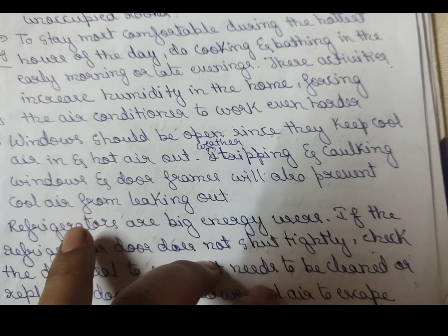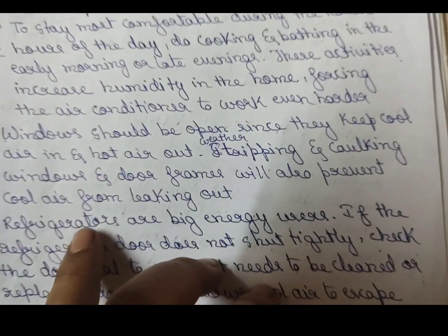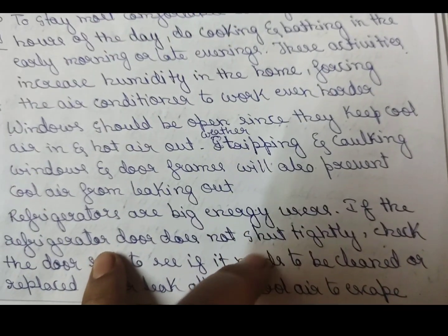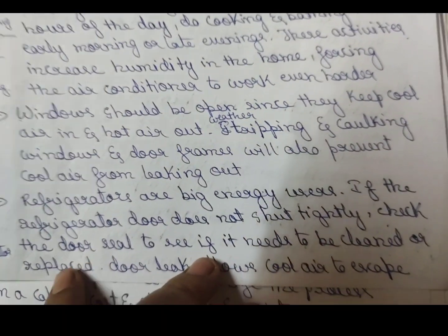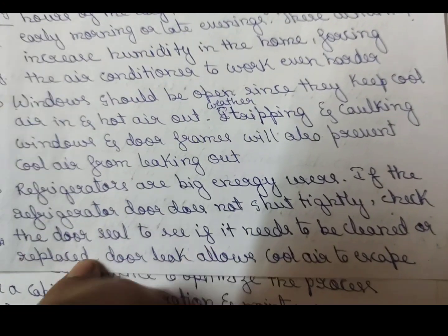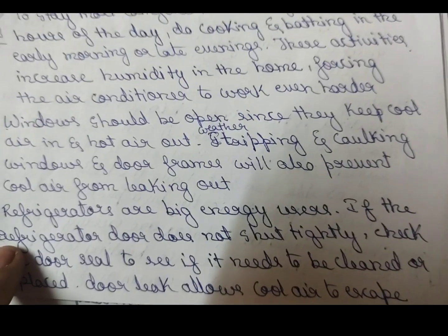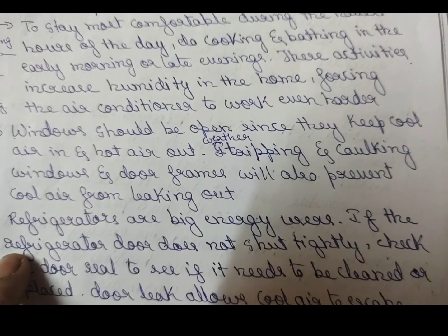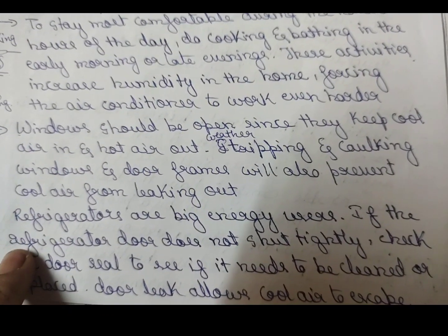Refrigerators. We should not unnecessarily open and close the refrigerator, because refrigerators are big energy users. If the refrigerator door does not shut tightly, check the door seal to see if it needs to be cleaned or replaced, because a door leak allows cool air to escape and it takes more time to cool the food which we kept in the fridge, right? It will take more time to cool the food.